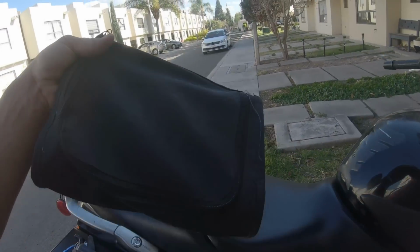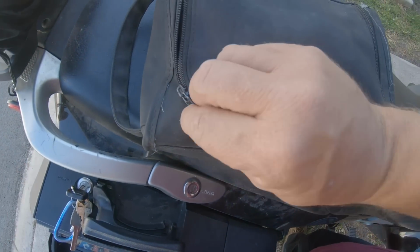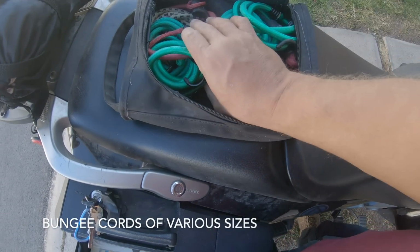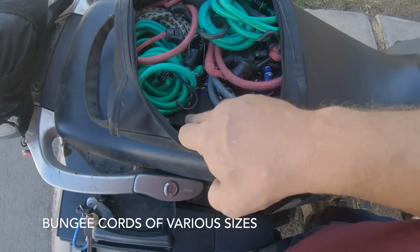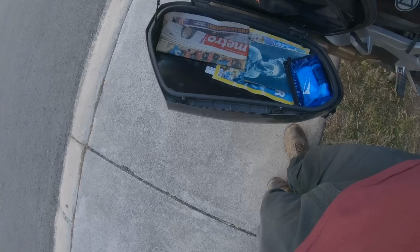This is actually a Carryocan bag I got from a swap meet. I remember being so excited about this when it was new. And now I can't really even hold any of my tools because it's falling apart. So I just use it as a bungee cord bag, which works pretty well. Let's see what else I got in here.